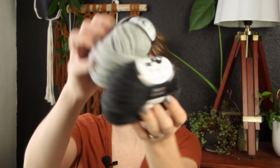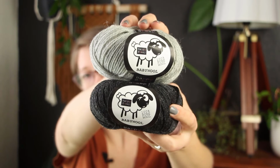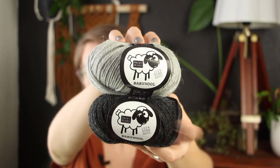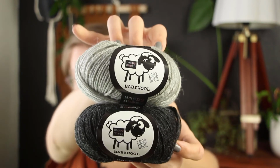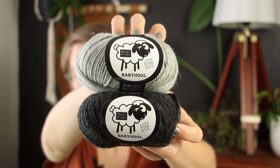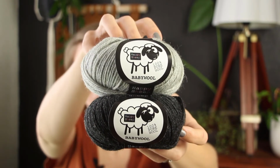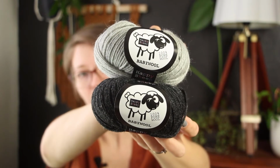But anyways, I bought these yarns from Hobbii. This is Baby Wool. I bought this gray. They don't have color names, so I can give you the numbers, though. I bought this really dark charcoal gray, two balls of this, and I think I bought one ball of this. It's a fingering weight superwash wool. I'm pretty sure it's got nylon. Nope, it's just superwash, 100% superwash. But it's a fingering weight.